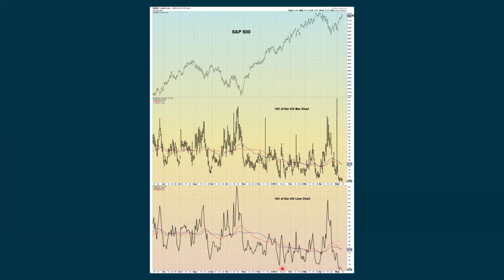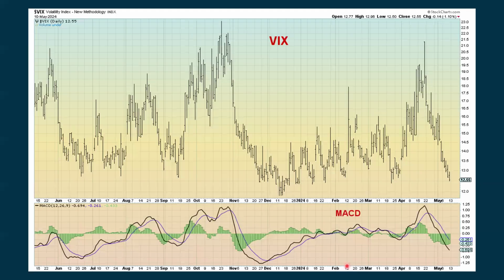And this could end up being negative, but until we see some follow through with declining prices, we tend to lean more towards the positive side with this. The momentum of the VIX continues to be down.